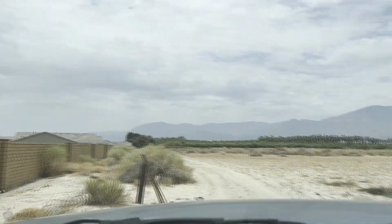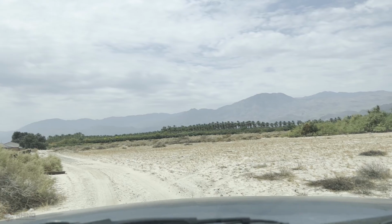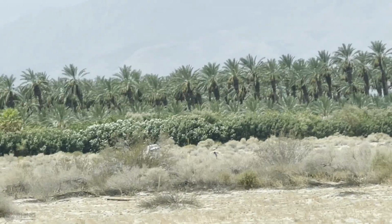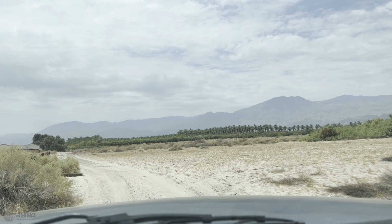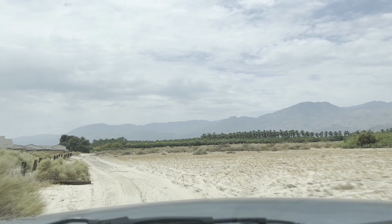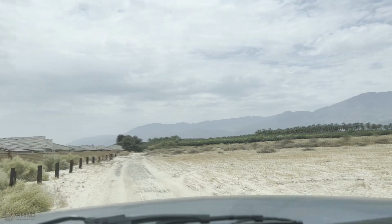Found him. Man, the sand is soft. Let me see if I can show you where it is. You see it right there? That's where it is. All right, let's go. Do you see that? Feel it? It's really soft. And I'm still doing two-wheel drive right now.